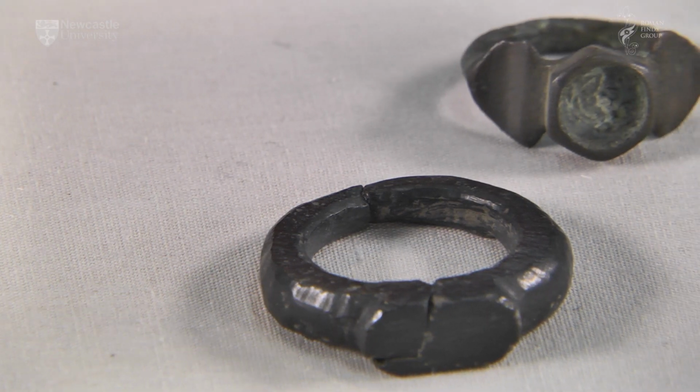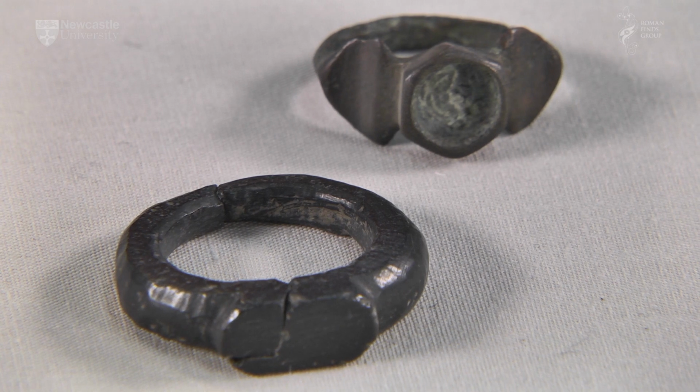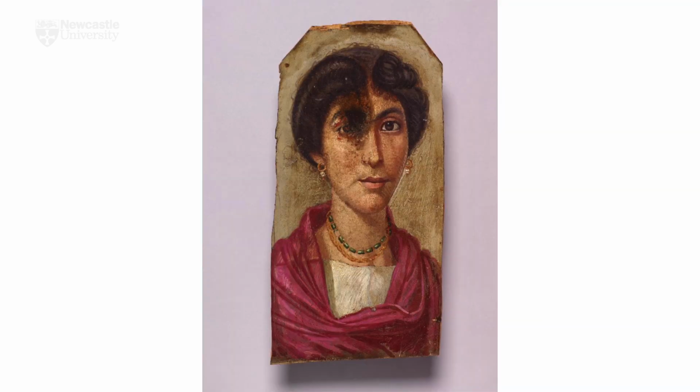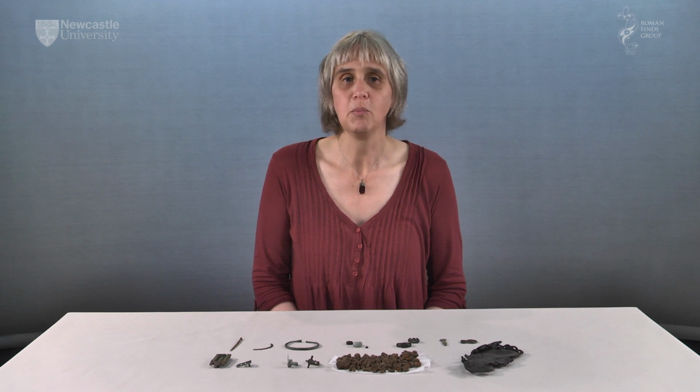Both men and women wore finger rings, which could be made from gold, silver, copper alloy, iron, jet, bone, and even glass. Some were set with intaglios or other gems. All other jewellery was worn by women for the main part, and made from the same range of materials. Such jewellery included earrings, necklaces, bracelets, armlets, and anklets.